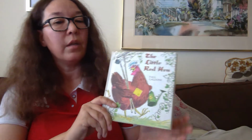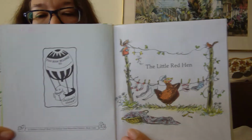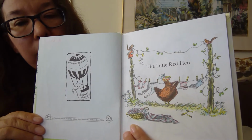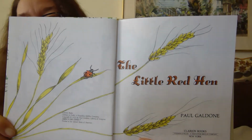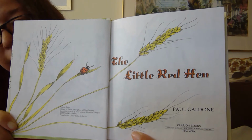Okay, let's start. This is The Little Red Hen by Paul Galdone. And I'll show it's the title page, The Little Red Hen. And it shows her doing the laundry and hanging up the clothes to dry. Oh, here we go again. Here's some nice picture of some wheat grass growing, and a little ladybug is sitting on the wheat grass.